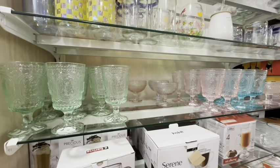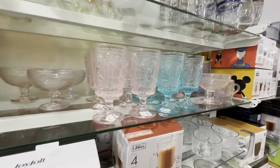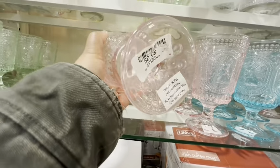Don't these glasses look similar to the one we just saw at Target? But these ones have bunnies on them, and these are $6.